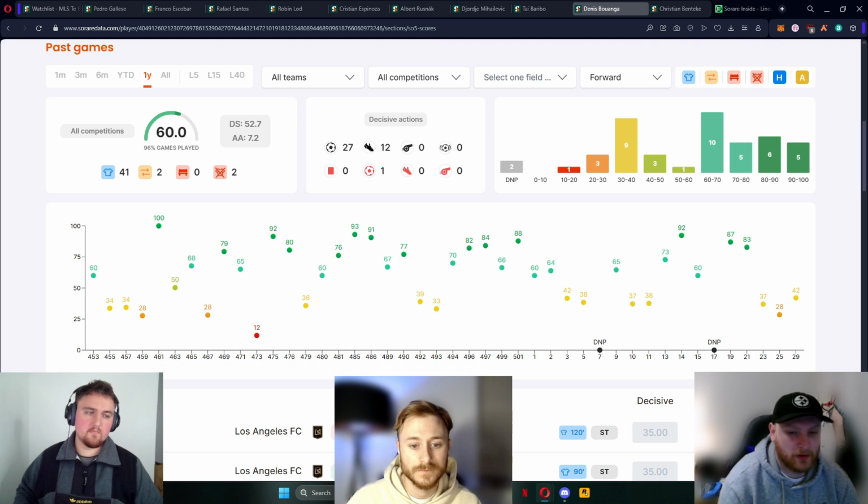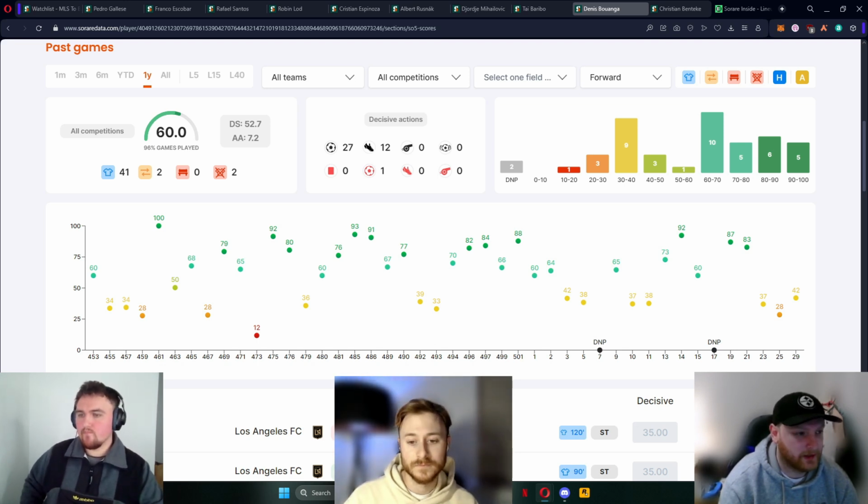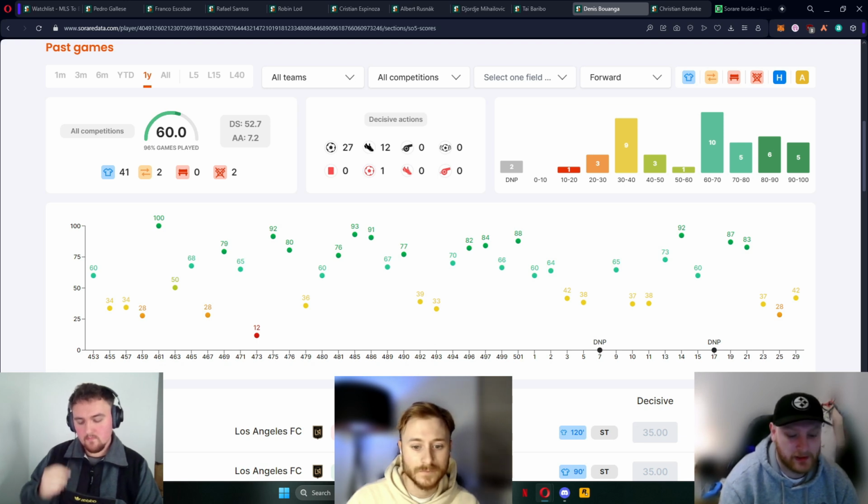No CONCACAF this season, because obviously they didn't do as well last season. They usually do have CONCACAF games where you can hit higher peaks. But yeah, again, he's always on the score sheet. Whenever they win, he's always got 1-2. He's got 3 decisives in multiple games. So he's one of those big scorers. And again, he's probably a captain choice.